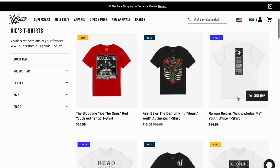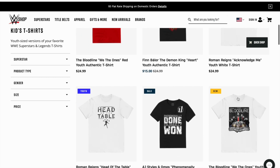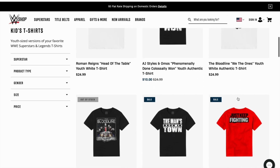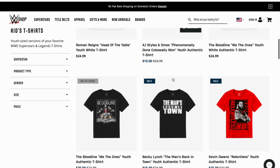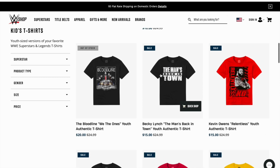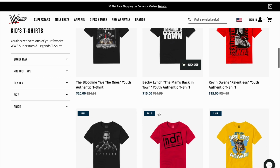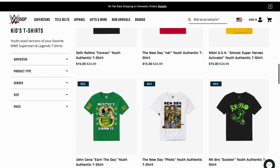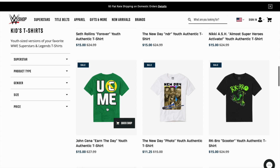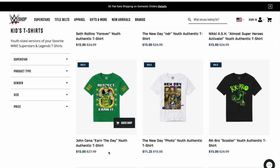He wanted this Acknowledge Me Roman Reigns t-shirt or head of the table. No Roman Reigns. Check it out, dude. AJ and Omos. Look at that. Ryder done bought up the stock for the regular We The One shirt, out of stock. No, Ryder probably ordered a bunch of them. No. There's your man, John Cena. You got that shirt, don't you? No. Are you sure? Yeah. I think you do. No, I don't.